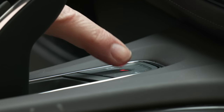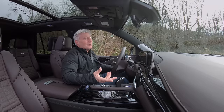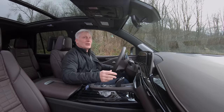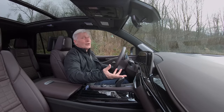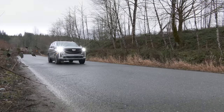For starters, it drops the ride height 20 millimeters, or 0.8 inch for us Americans. It can also be tuned to a driver's personality. The standard Escalade's no slouch when it comes to acceleration. The V drops the benchmark 0 to 60 run easily by a second and a half, 4.4 seconds according to General Motors, using launch control.